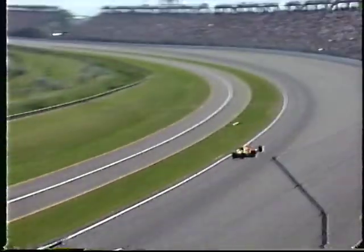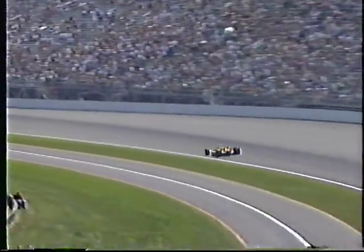Well, I think Jack's point that they're going to wait for later may be a valid one. Jimmy Vasser, we've talked about the changing of the guard. He's just 27. We're going to see a lot more of him. Here's Lynn St. James ready to go.